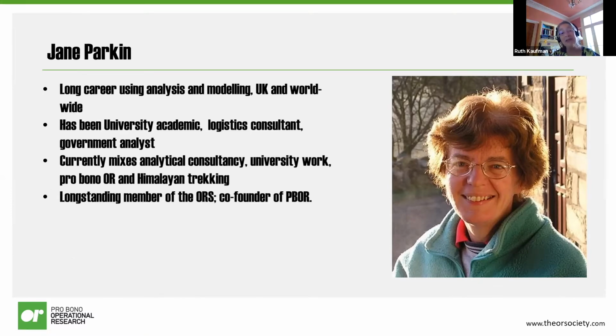I think you can read those for yourself, but Jane is one of the most versatile modelers that I know. She's a really hands-on, pragmatic analyst who's been really active in the pro bono service, has been a long-standing member of the Society, has worked in all aspects of the industry, and may also be able to tell us something about the Nepal variant, about which all has gone quiet, through her hobby of Himalayan trekking, which I guess has been on hold for a little while.